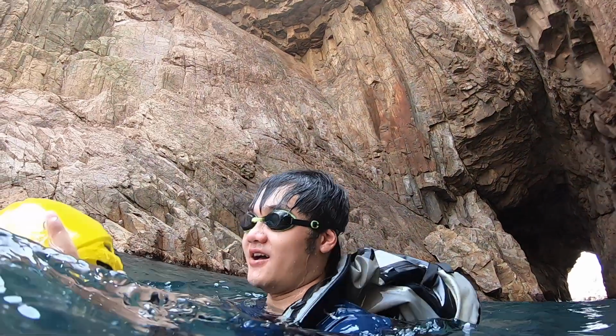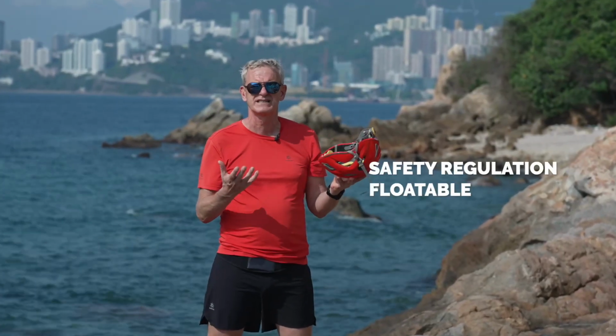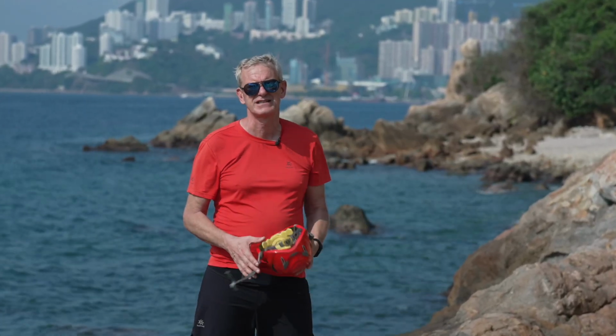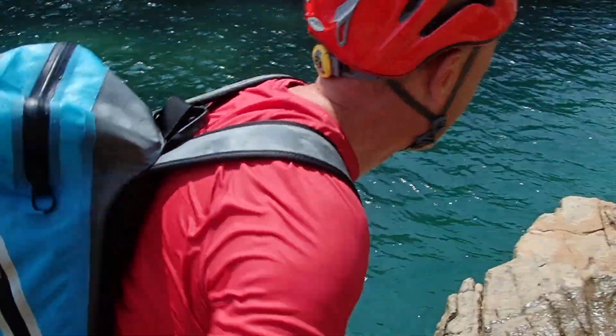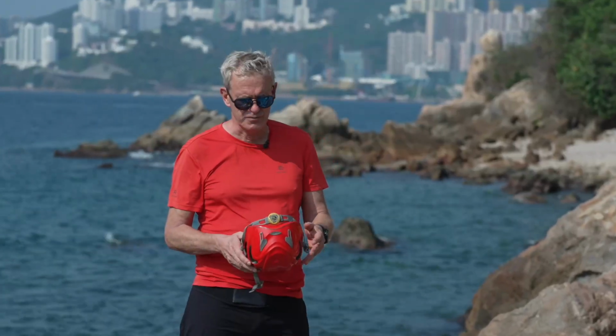Next thing is make sure it can float and it doesn't have any sponge in it that's going to soak up the water because it's going to get wet. Floating means that if you lose it, you're going to be able to grab it. It's not going to sink to the bottom. We normally look for lightweight climbing helmets or kayaking helmets, which should do both those things.